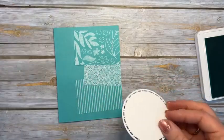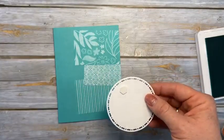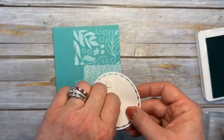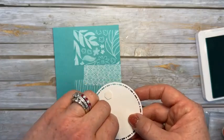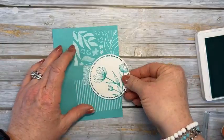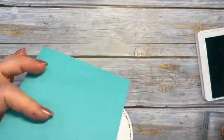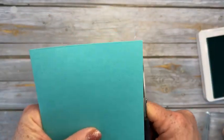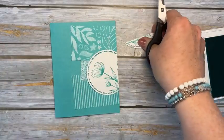So I'm going to use some dimensionals to do that. And we will stick that on like so. So once again, with my snips, I'm just going to trim off the excess. So we've got this as our base.